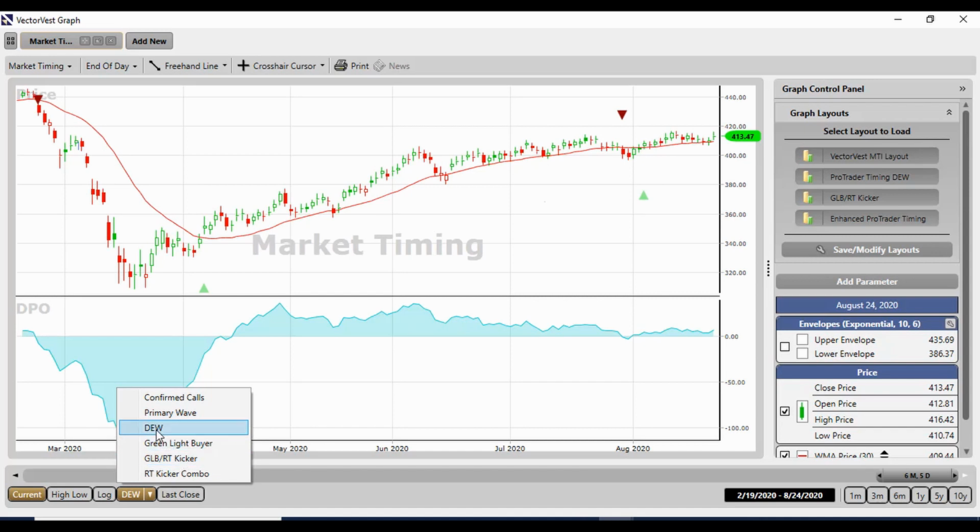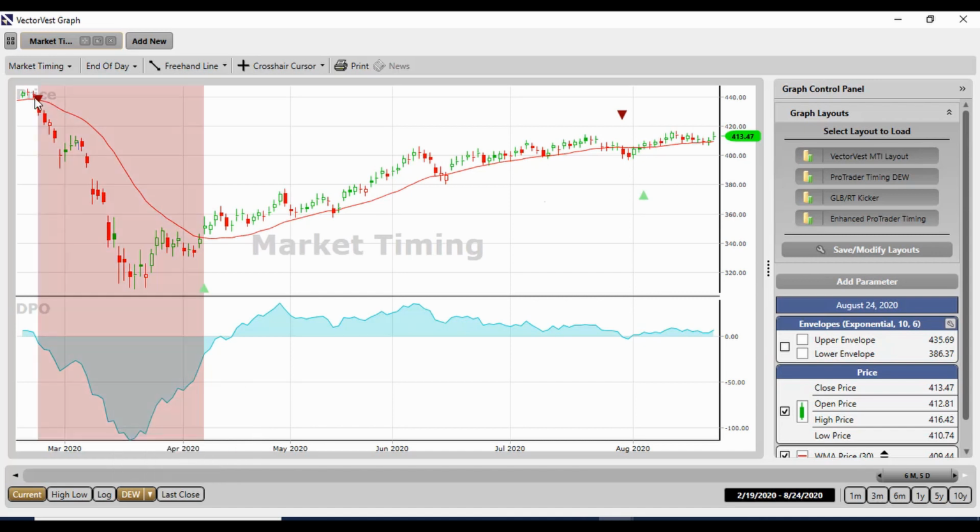Too much for this. But if I click on DEW, it's going to populate the composite with red and green triangles. Now this is a faster trading system than the confirmed calls. It has huge advantages in that it's quick. It gets you in at the start of a move. Its disadvantage is because it's composed of a moving average, if the market goes into a flat sideways period, it can get whipped. I'll show you an example of that at the moment.